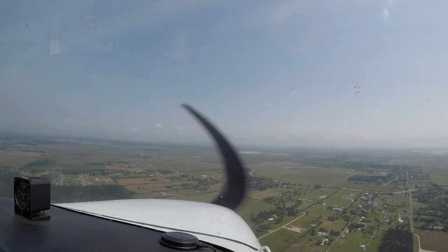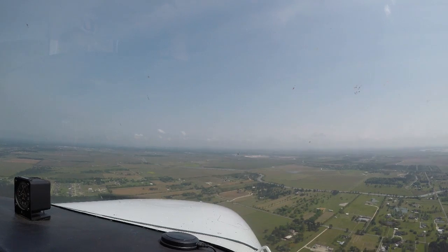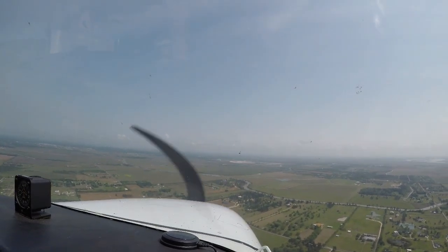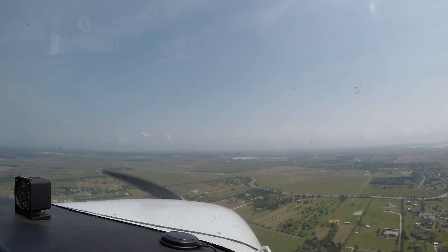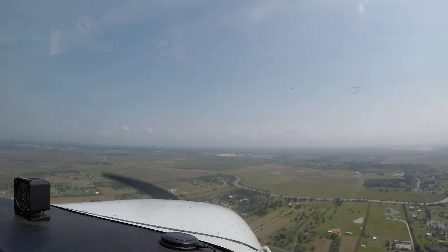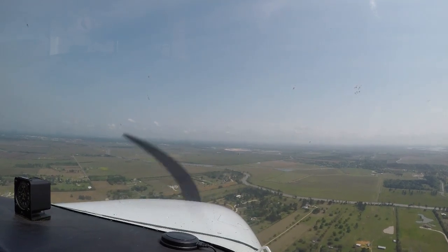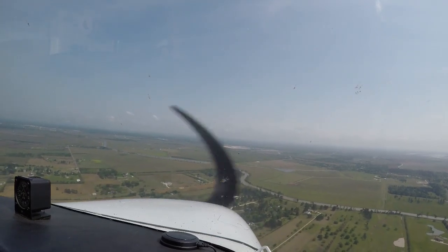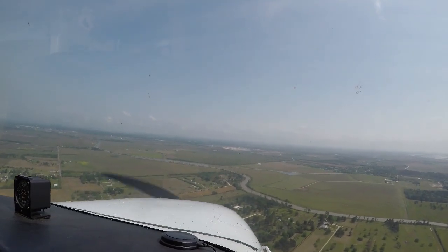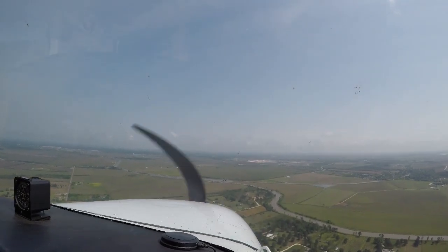Beaumont traffic, Cherokee 2826 Yankee, entering midfield left downwind 13, full stop Beaumont. Beaumont traffic, Skyhawk 737 Delta Yankee is on a 4 mile final runway 13, will be number 2 following you in for full stop Beaumont. How far out is he? He's entering midfield. 737 Delta Yankee, Beaumont Unicom wind 150 at 9, gusting 15, altimeter 2991. Thanks. Is it bumpy up there? A little bit.